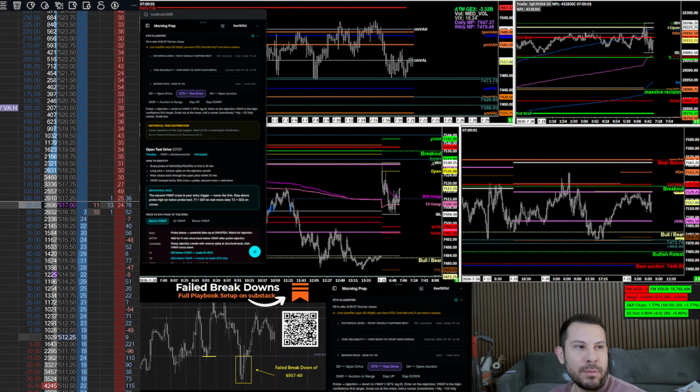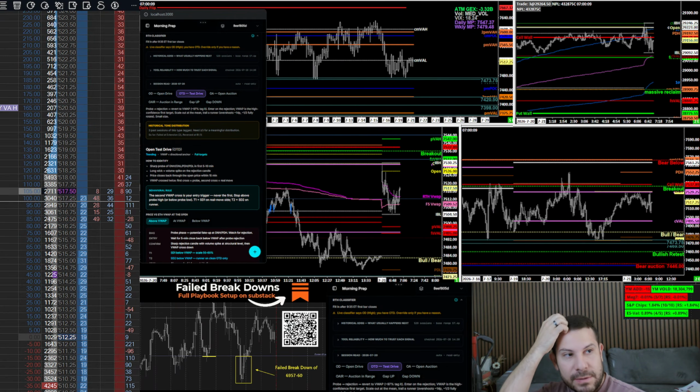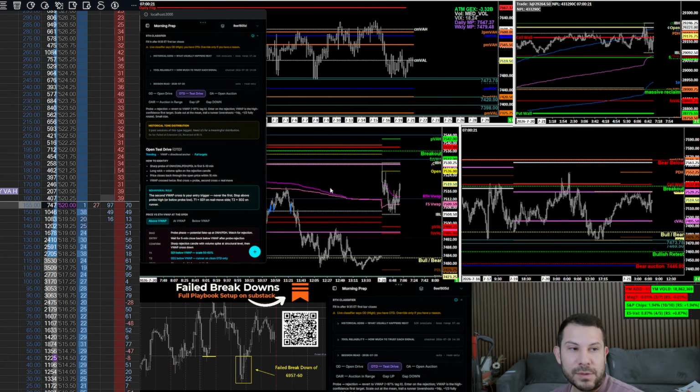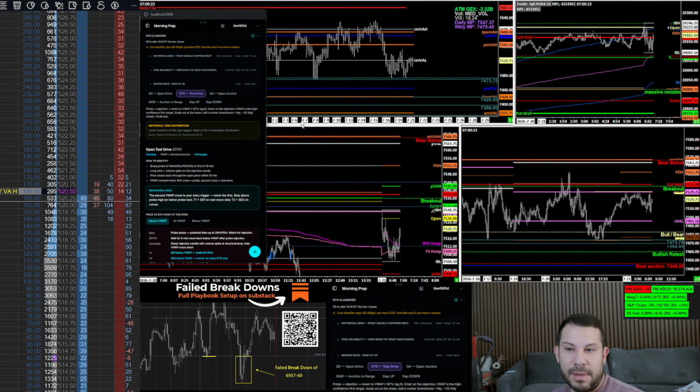The internals, almost all of them are green. That's going to be a first in a few days. We haven't had all the internals green at once. So Mag 7, S&P chips, and the value names, they're almost all about to be green. And we haven't had that in a very long time. It's been a very rotational market. So if this all lines up, this actually might be enough to break us out.